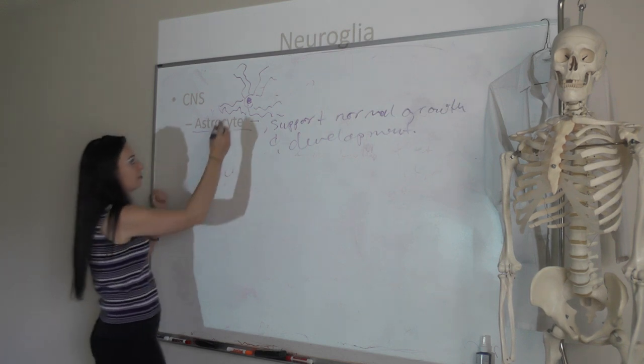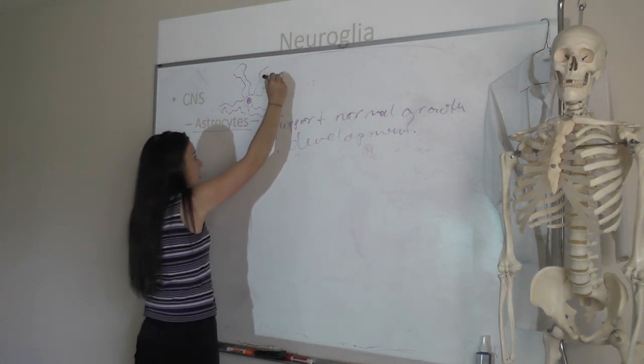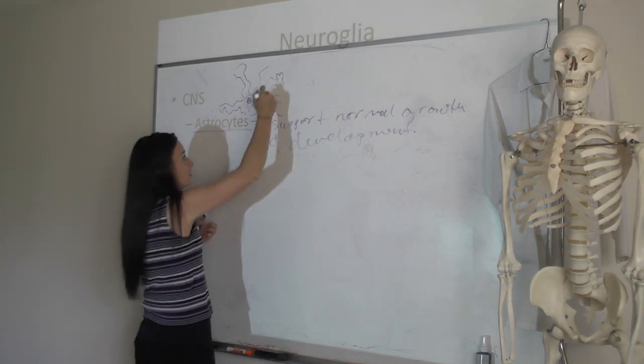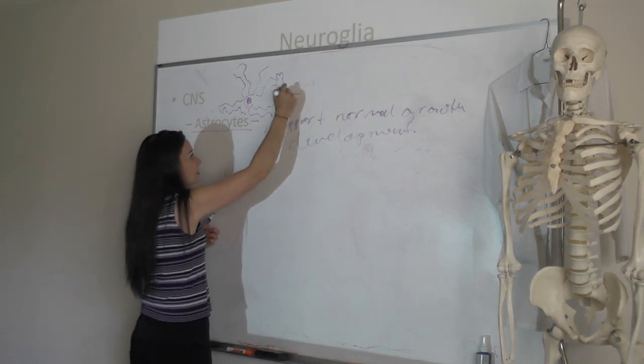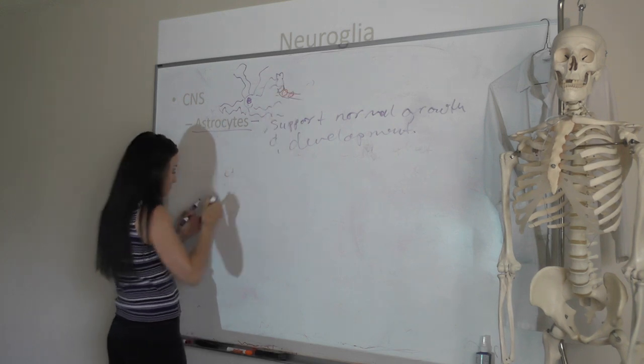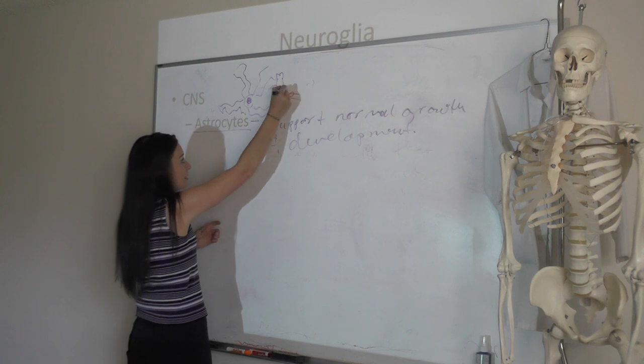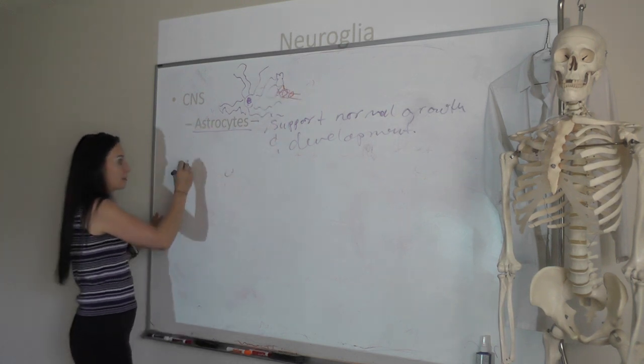Other things that they do: they wrap these little feet around the capillaries in the brain and help to form the blood-brain barrier. So you'll see that we've got capillaries in that picture of your astrocytes, and they're wrapping these little feet around these capillaries, and that's helping to form the blood-brain barrier.